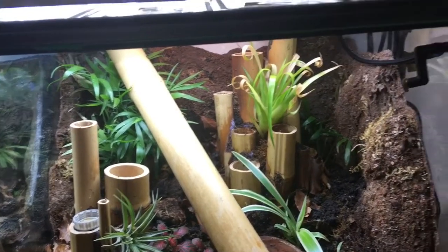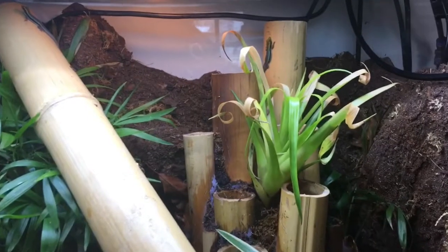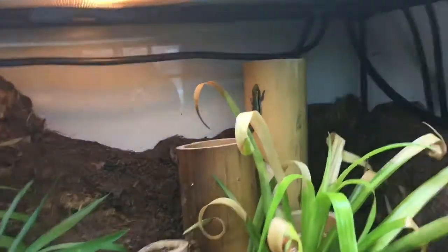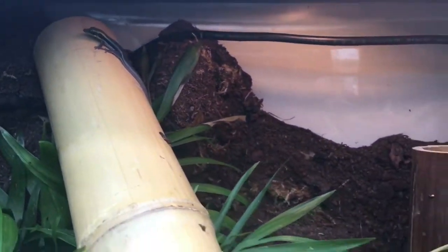Oh, John from John's Rainforest Room will be very happy. There is a bromeliad that was on its way out, I think, in a tub. So I'll put it in here, and the inhabitants of it. And here is one of the guys. That's right. Little neon day geckos.